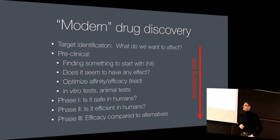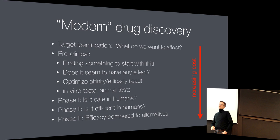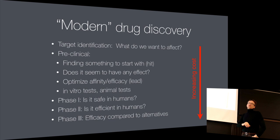So then you need to go through clinical testing. In phase one, you need to test, is this safe for humans to take? And if humans die from your drug, it's likely not going to be a blockbuster. Even if it is safe for humans, literally, here we're not even worried about whether it cures anything. We just want to make sure that people don't die or become seriously ill from taking this.